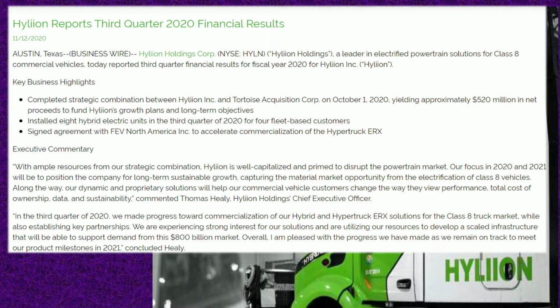We are experiencing strong interest for our solutions and are utilizing our resources to develop and scale infrastructure that will be able to support the demand from this 800 billion market. Overall, I am pleased with the progress we have made as we remain on track to meet our product milestones in 2020, concluded Haley. So he made very interesting key points: that they were able to install the hybrid electric trucks, and they had 520 million in net proceeds to support the growth and to fulfill the orders.